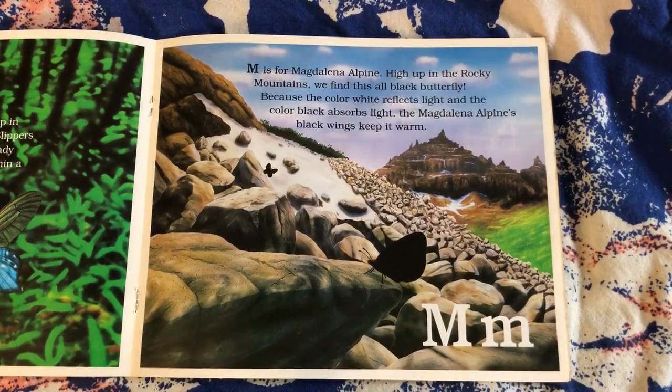M is for the Magdalena alpine. High up in the Rocky Mountains, we find this all-black butterfly. Because the color white reflects light and the color black absorbs light, the Magdalena alpine's black wings keep it warm.